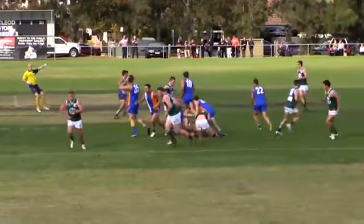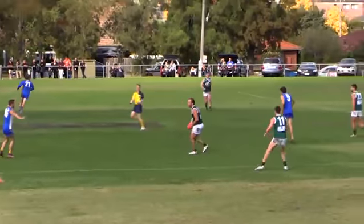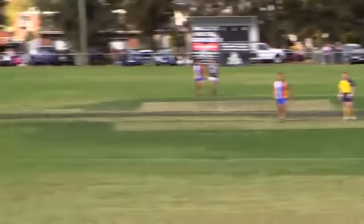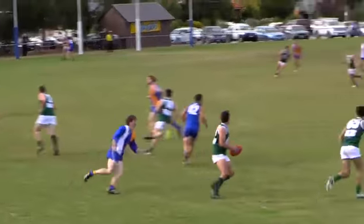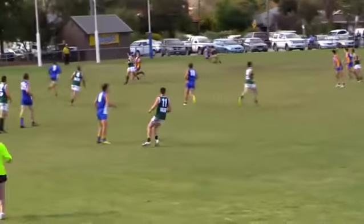Sayers trying to force his way through, and now he's given away a free kick after laying the good tackle on Cameron Jordan a minute ago. But now a stop ball between wing and half back here for Greensborough. It's going to be Matty Hyde. He goes on the right foot in the direction of Stellis. He presents well, and O'Brien can't get the fist in there. As well led up to the ball there by Andrew Stellis.